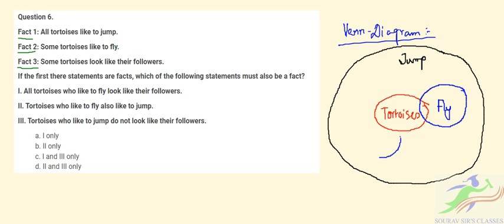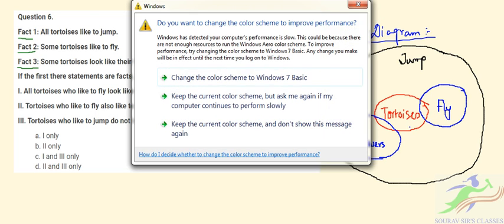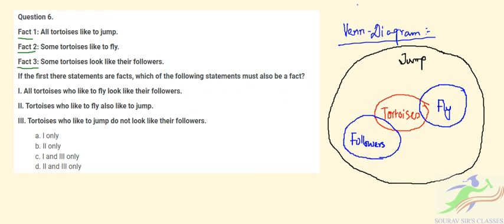Some tortoises look like their followers. Now from here the diagram is quite clear. All tortoises like to jump, so this satisfies fact 1. Some tortoises like to fly, satisfying fact 2. And some tortoises look like their followers, that is fact 3.